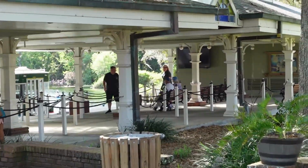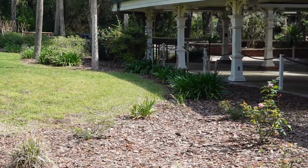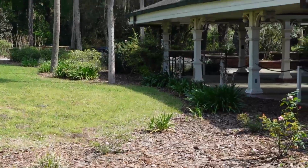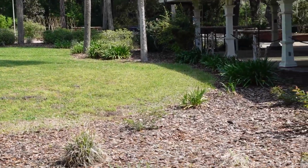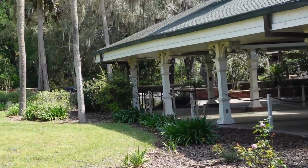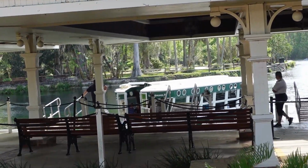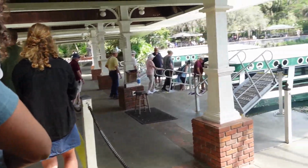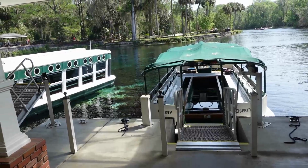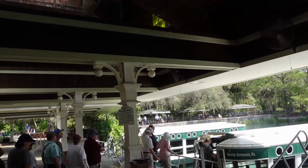But walking around, they said there's frequent sightings of armadillos, deer, turkeys, foxes, squirrels, gophers, and tortoises. And less frequently seen are coyotes, bobcats, and the Florida black bear. And the river is home to alligators, turtles, manatees, and many different fish. Okay, it's our turn. Well, there's one that's kind of empty right now, you can see. But it's a very bright day, so I'm hoping we're going to be able to see a lot.